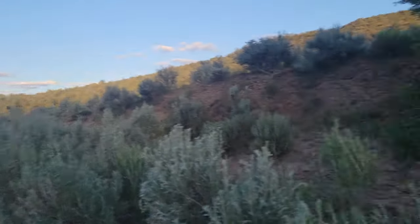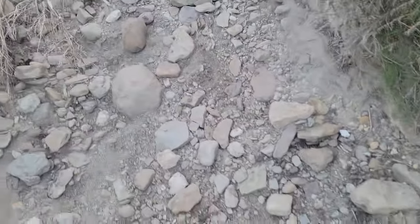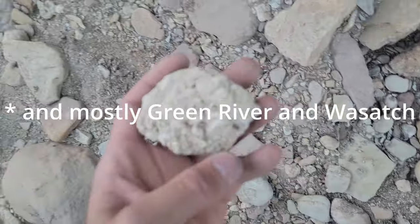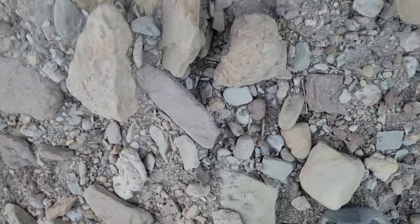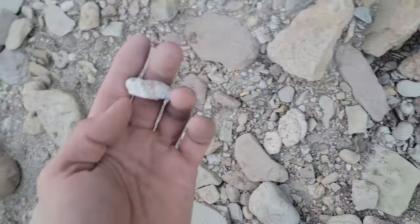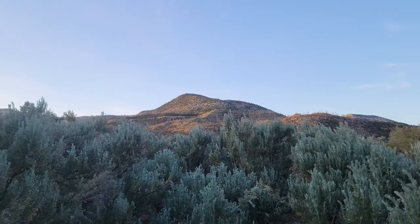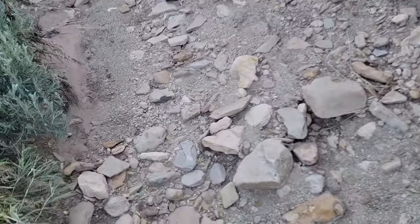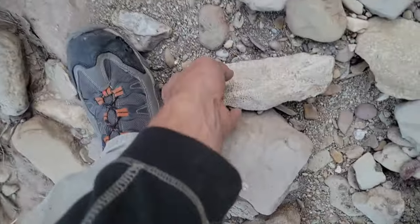But no matter what, it's still a pretty beautiful place. Little Book Cliffs, wild horse area. This is Mesa Verde sandstone, 72 to 66 million years old, I believe. Shout out to the girls at Elk Mountain Trading Post.